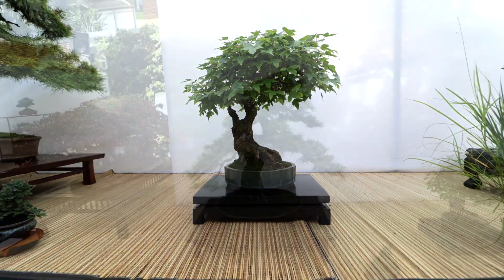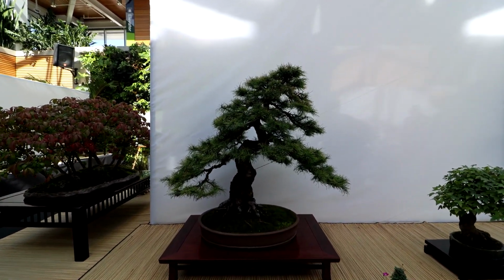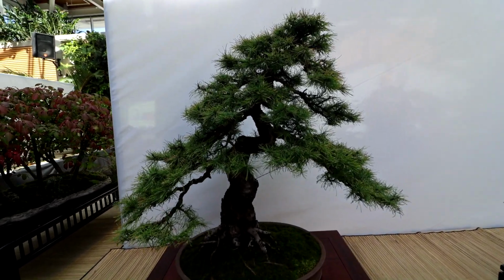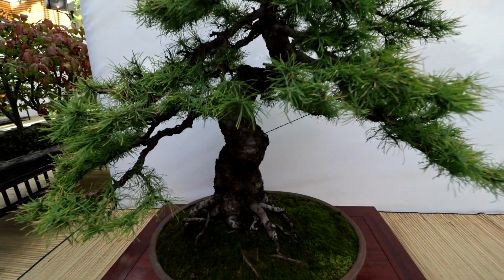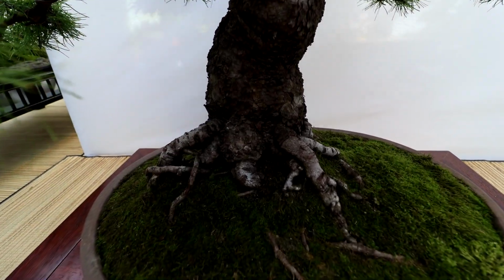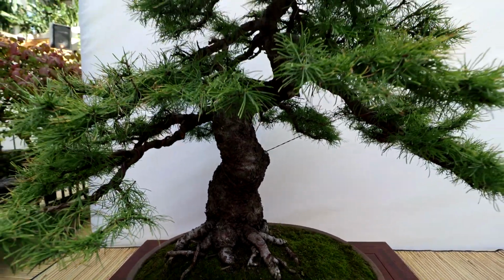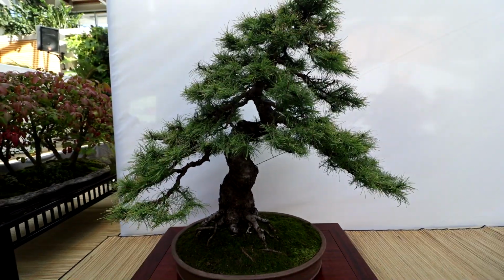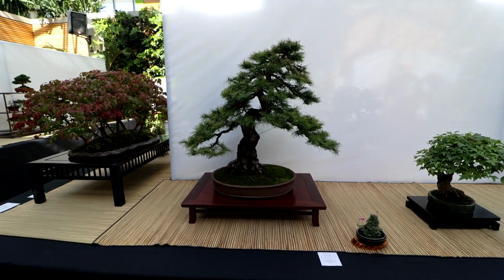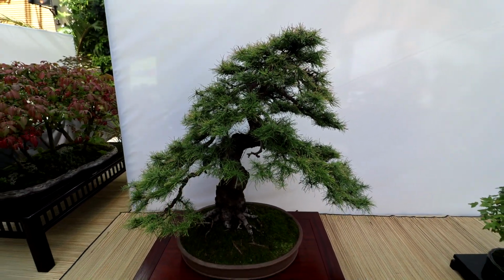Nice trident maple. Here is an American larch in training 40 years. And this was also a Nick Lenz tree originally. And it's big. Look at the size of my hand compared to the trunk. It's a big, old, well-developed tree. Really nice to see. Perhaps one of the best trident maples. Is it? It makes you believe in the future of bonsai in North America. Oh yeah, or anything. Oh yeah.